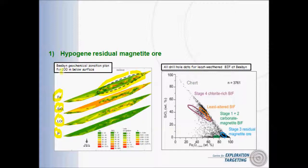And at more than 100 meters below surface, we have fresh, unweathered rocks. So the loss on ignition component is most likely caused by carbonate alteration. So here we have an outer carbonate alteration halo and inner areas of silica depletion and high-grade iron ore. And phosphorus generally is associated with carbonates. We see that in thin section and with the scanning electron microscope. So where we have the hypogene carbonate alteration, we've also got the introduction of phosphorus.